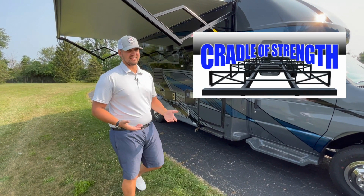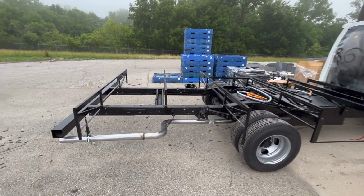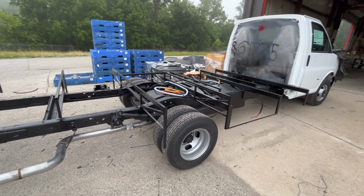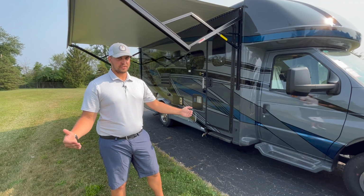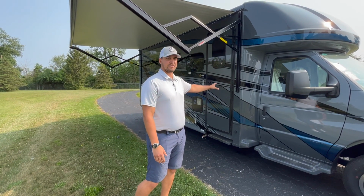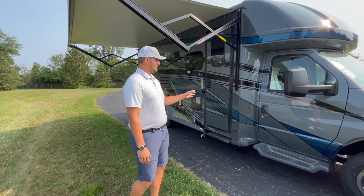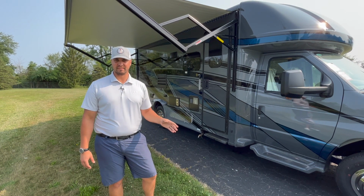What the cradle of strength is, it's a series of trusses that start from the front to the back. And so the truss sits and we weld it on top of the chassis, and it ties in both sides of the chassis rail. It runs the width of what the coach is going to be. So for the truss for our BT Cruiser, this is 96 inches wide. Our trusses are 96 inches wide. So what's nice about this is that each truss can support 6,000 pounds of strength and stability.